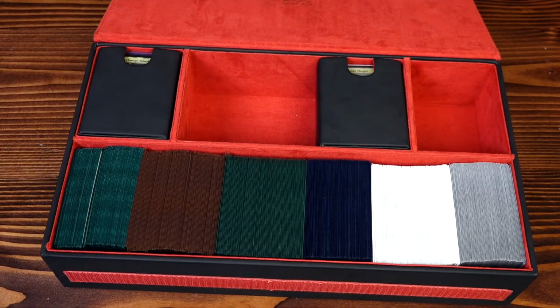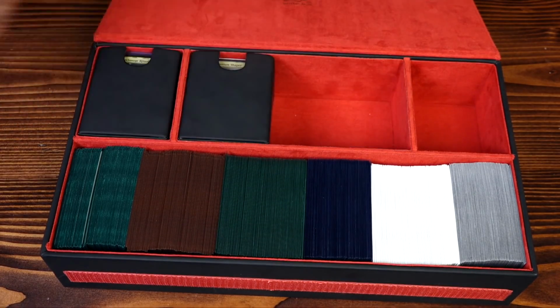So if you're looking for a way to store multiple deck boxes, this isn't going to be the product for you. Again, think cube, think owning half a dozen commander decks or so. That's who the game chest was made for. While not a terrible aspect, it is worth being aware of.